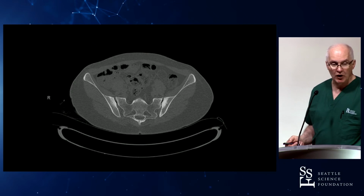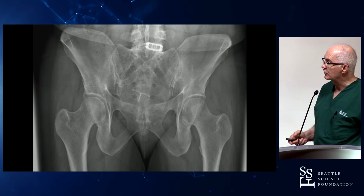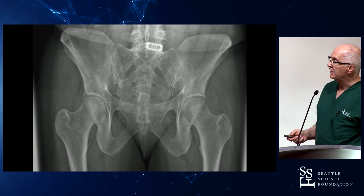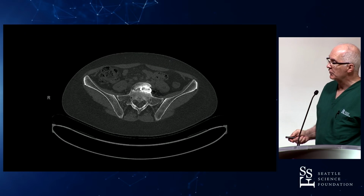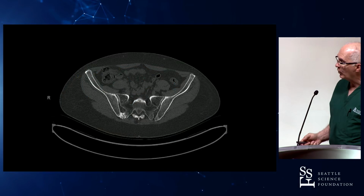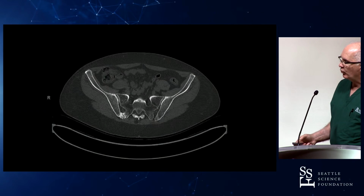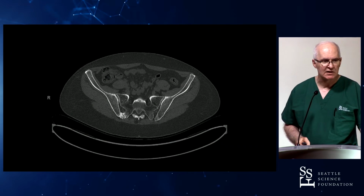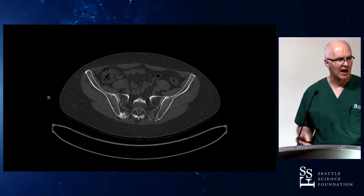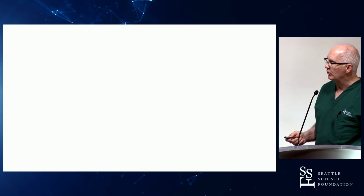And then again, a large S2. So when you have this dysmorphic sacrum, you're going to have a large S2 quarter. Again, that's what it looks like. I have not done this person's surgery yet, so this is just the correlation. Every once in a while, we see this really weird accessory articulation right there. We don't really know what that means. It's probably a buttressing osteophyte, but it's an interesting thing that shows up every once in a while.